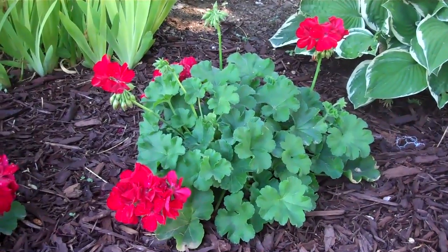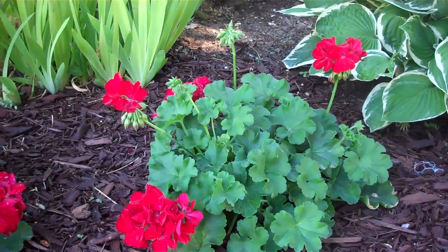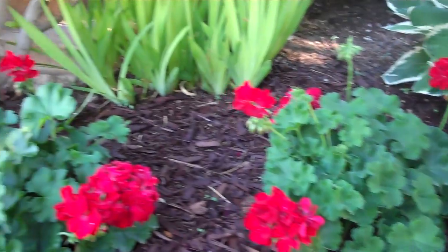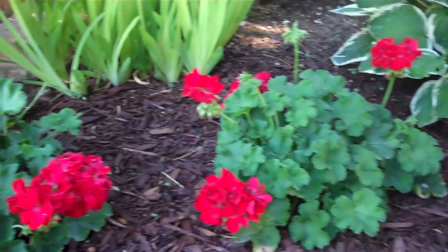These geraniums, I'm sorry about the traffic sound, but where I am is right next to the road. But these geraniums are growing in the shade right here. They don't get very much sun a day, and they still bloom. And they bloom so nicely. You put them in a block, and what a spectacular block of color you have.